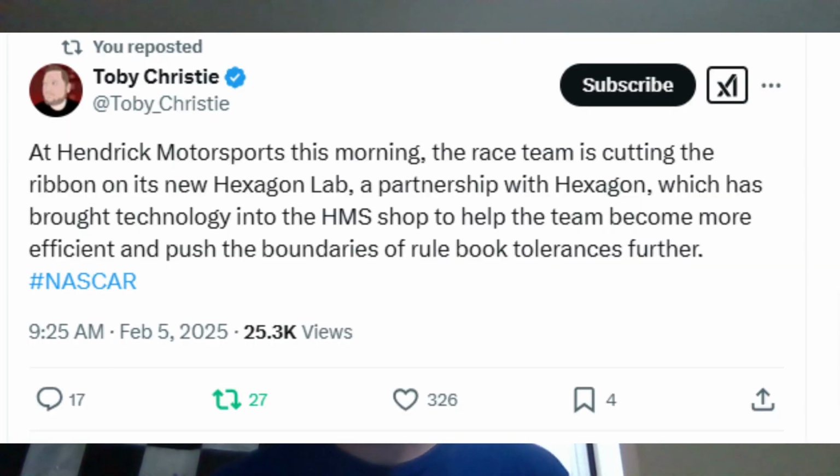And now we're going to jump on to the next story of today's episode as we're talking about Hexagon Lab. As it was announced yesterday morning, Hexagon Lab has officially partnered up with Hendrick Motorsports, and Hendrick Motorsports officially unveiled a new Hexagon Lab that's going to be revolving around technology. Hendrick has said publicly there are certain areas in their shop they've been wanting to upgrade over the last couple of years, and one of them is technology, among other things as well.